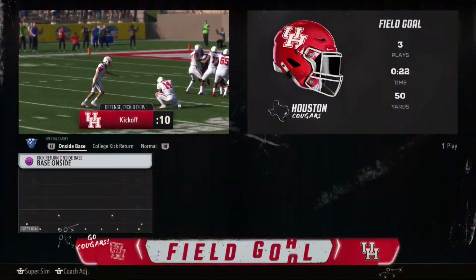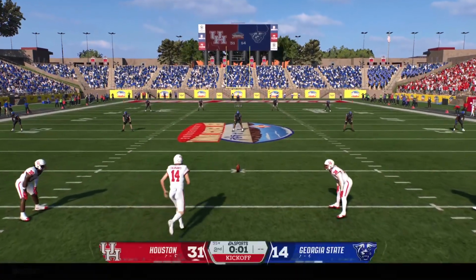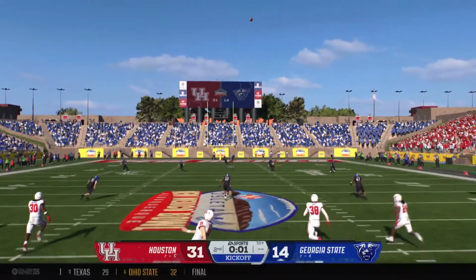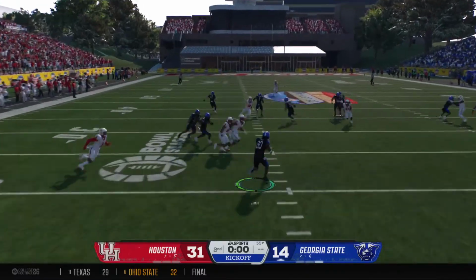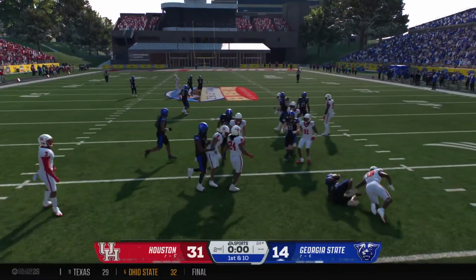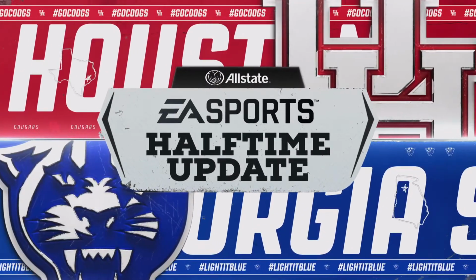Absolutely perfect. And now the lead is extended a little further. So they get the late field goal right before the half, and not much time after this kickoff for an answer. From inside his own 15, looking for room. They'll knock him down, and that'll take us to halftime. That's the end of the second quarter.